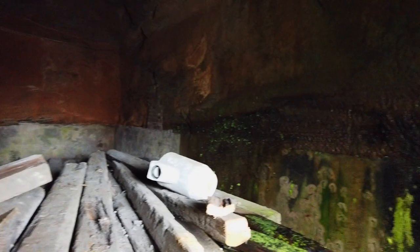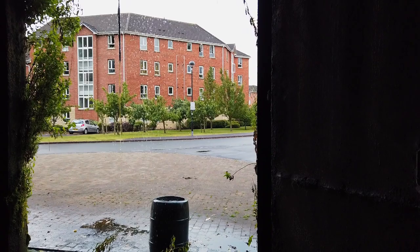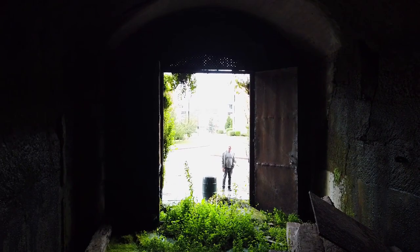I wonder where that water's coming from. Do you reckon that barrel is for someone who wants to use that water butt? Let's have a quick look in. Some sleepers or something. Some brickwork there, something's being patched up. Nuts, innit?